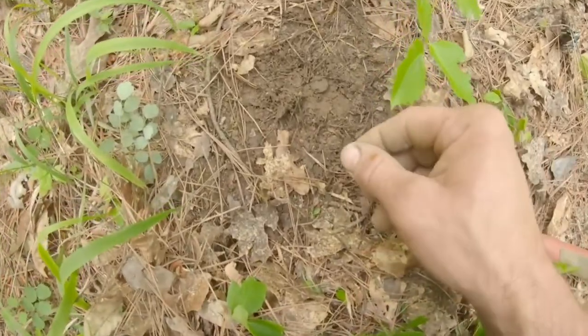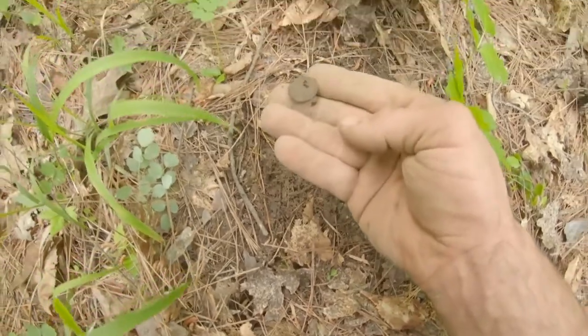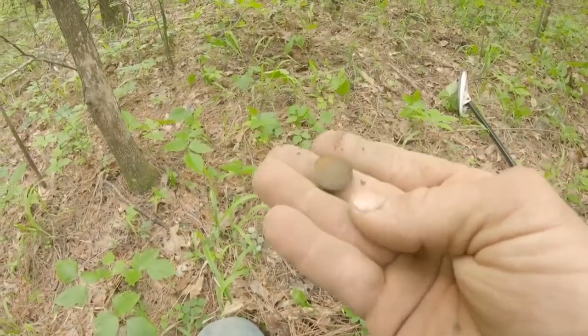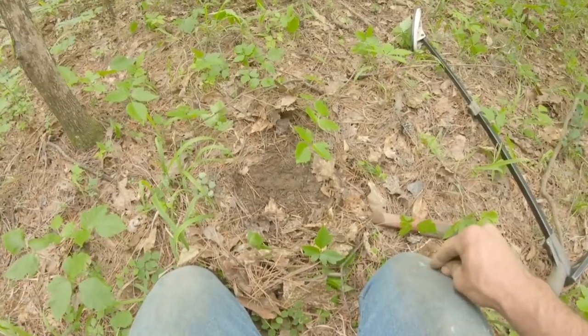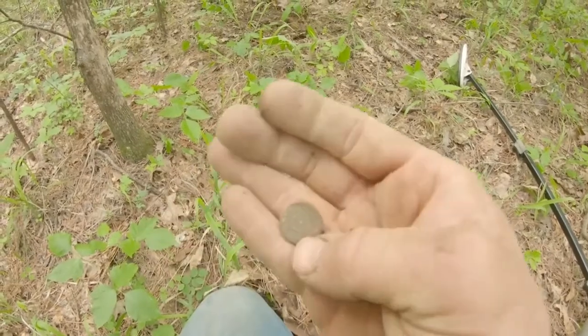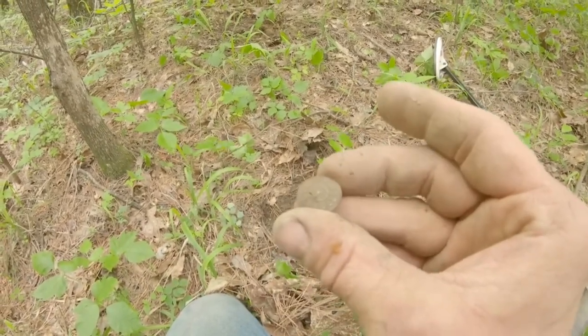This is kind of weird, but there was another one of those Wheeler buttons. And it wasn't even buried. It was just under the dirt about a half inch. Interesting. Cool.